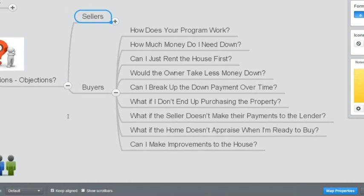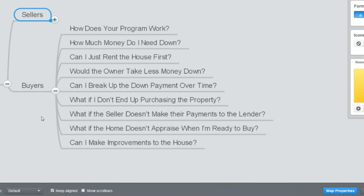So for buyers, come and ask questions. How does your program work? I basically give the same explanation. For tenant buyers, I typically try to get straight to the point because you don't want to spend a ton of time with someone who you're not even going to be able to help. So I let them know our program is fairly simple to qualify for.